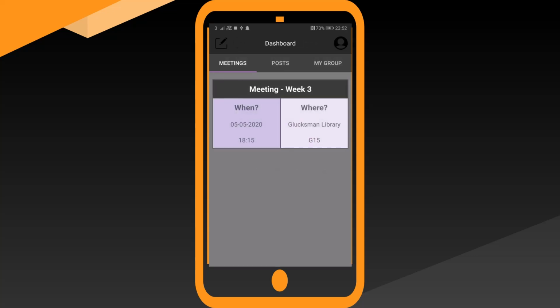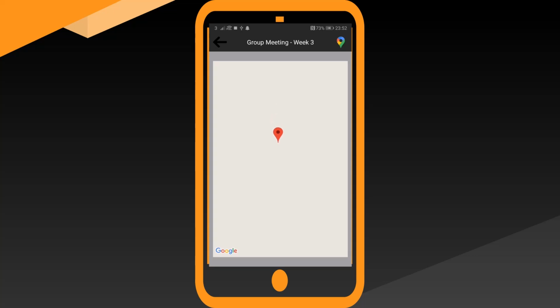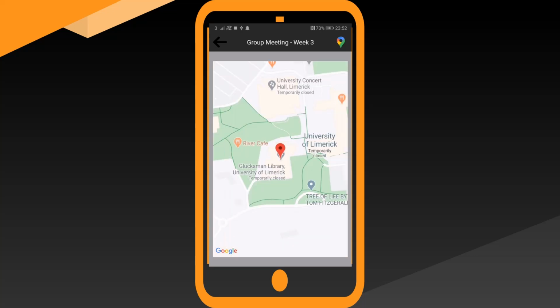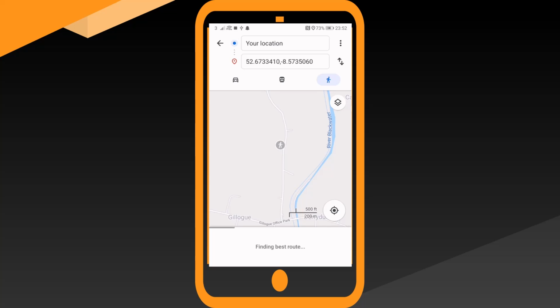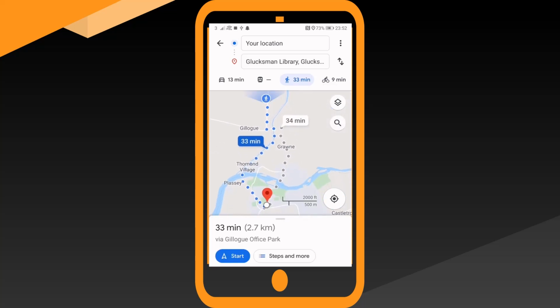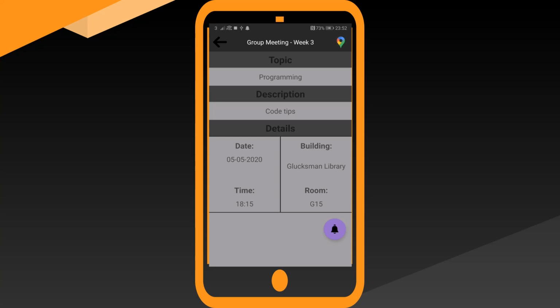So now let's just look at what the meeting page looks like for the first years. It looks very similar to that of the second years, but you have a button here in the top right corner that opens up Google Maps on the exact location of where the meeting is taking place. And there's a directions button in the bottom corner here, which should open up your location and the location of the meeting and the quickest route to get there. So that's pretty much how the app works.